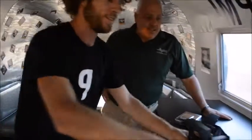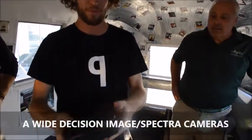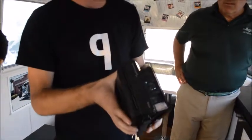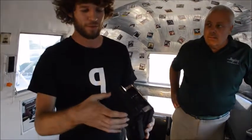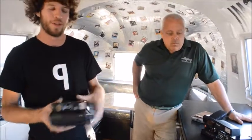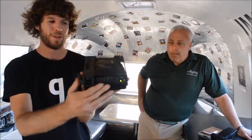And this is called the Spectra camera, and there were many different models of this as well. These are unique because this was kind of their idea of using a format that was closer to the look of the 35mm, as opposed to the formats of these cameras here. It shoots a square photograph, whereas this is rectangular. It's kind of similar to a 35mm look. This camera also has lots of manual features to it. It's a really nice look, really professional camera.